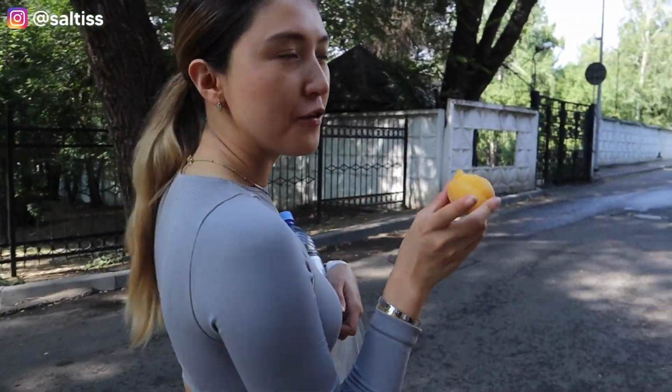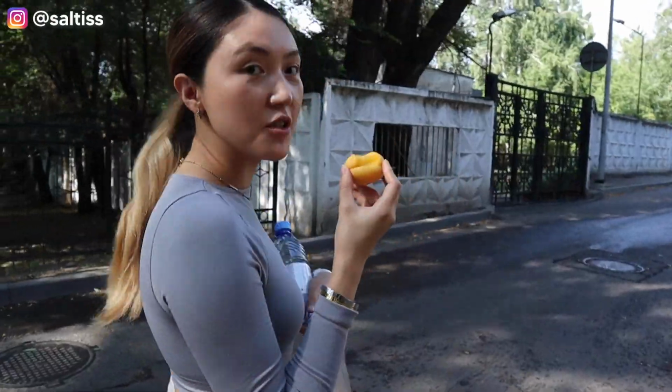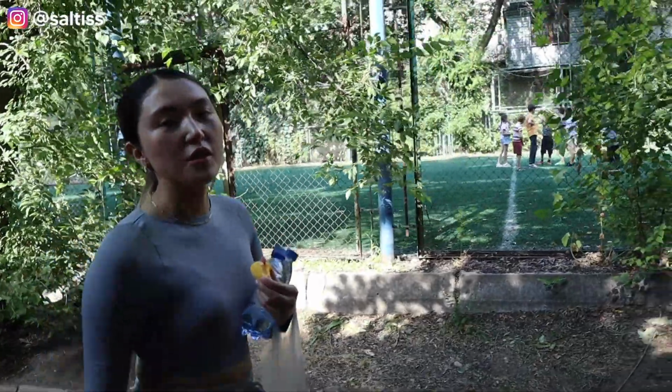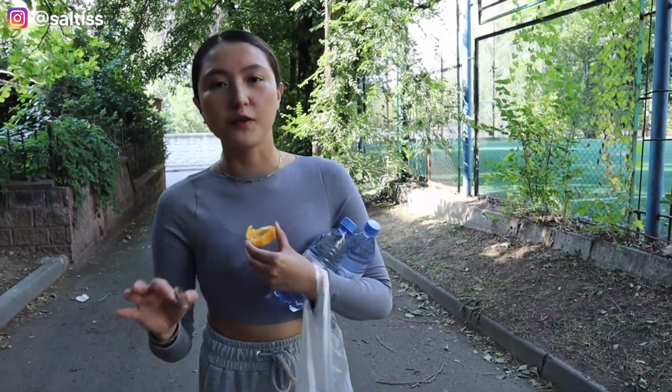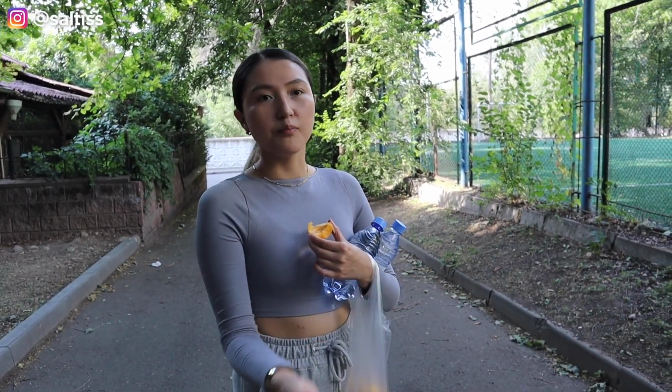So our last stop for today is going to be a soccer field. Let's check it out. So there's the soccer field behind me. As you can see, a lot of kids are playing there. And I've seen professional teams come here and play, but usually every typical communal area has a soccer field and people play, or a basketball field.